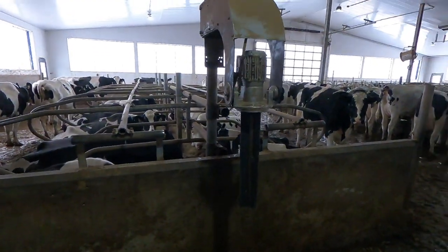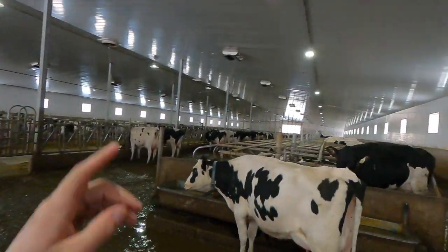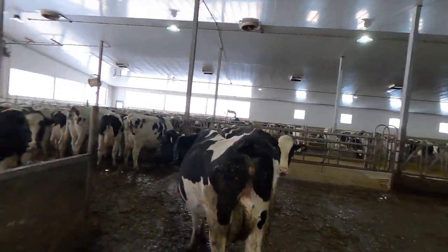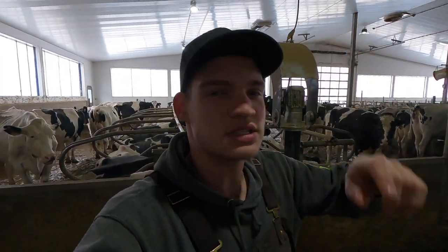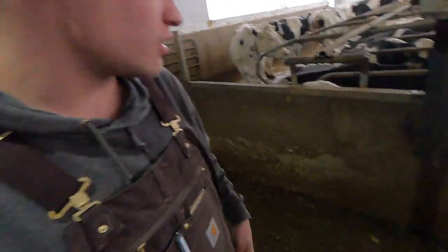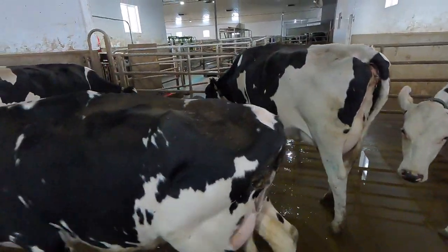So this is one of the brushes in our cow barn. We have four in total, two per group. There's another one way back down there, and then the same on the other side of the barn over there. But unfortunately this morning when I guess Nalene or Costa came here, I wasn't milking this morning, so they must have come here. The brush was on the ground and they just took it all, put it by the pump here away from the cows.